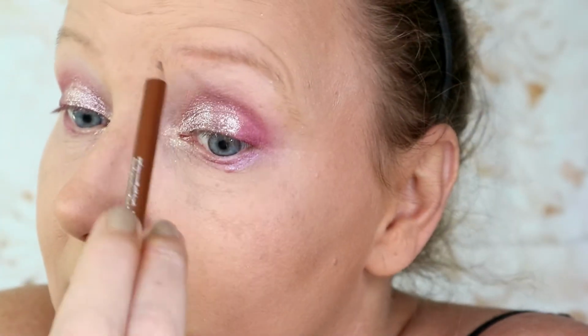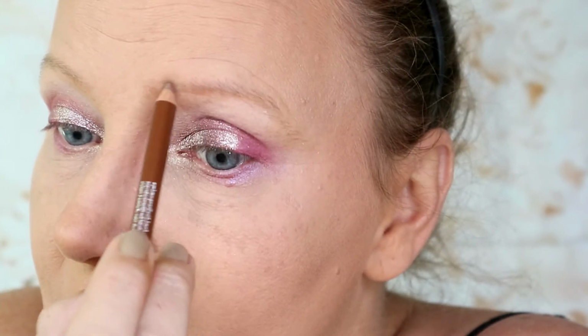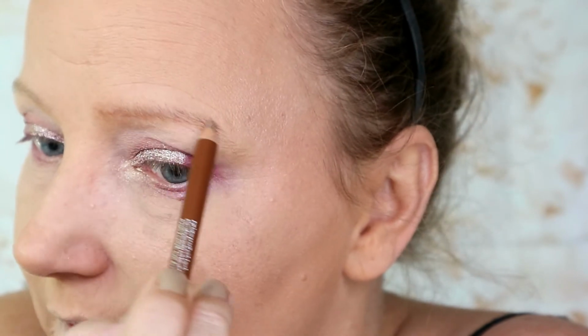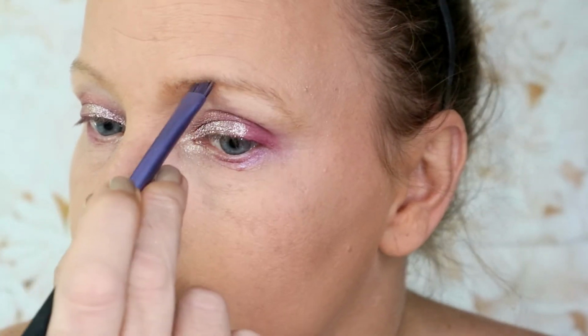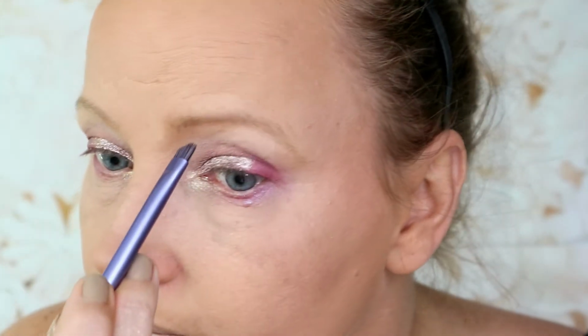This is the Essence Eyebrow Design and it's a pencil, and I'm probably going to do one on camera and then go off and do the other one. Ooh, a little bit like the wrong colour for me. This is definitely more orange than it is blonde. I've got the Essence eye gel as well. Let's see. Definitely a better colour match than the eyebrow pencil, so I'm not impressed.